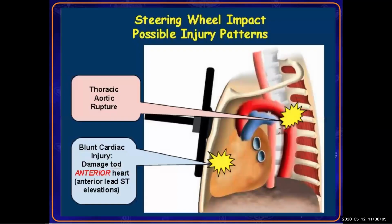Your most common mechanism is some frontal impact, whether it be a steering wheel, sports like a baseball, or a karate kick to the chest, something hitting that anterior chest wall. And the part of the heart that's damaged is the anterior part of the heart, and also a little bit of the inferior, because the way the heart sits a little rotated in the chest, those are the two parts that are exposed if there's that blunt force to the front of the chest there, okay?